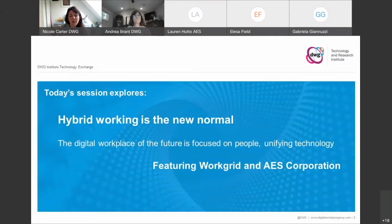We will see how Workgrid integrates with MS Teams to be the catalyst to a modern employee experience, designed to keep everyone engaged, informed, and productive. It can also extend into the collaboration environment, including both desktop and mobile. Next, the AES Corporation will share how they've developed and implemented their digital workplace strategy using Workgrid and integrating other major software platforms, including Microsoft, Workday, SAP, and ServiceNow, which I know a lot of our members and a lot of people on this call will be interested in hearing.